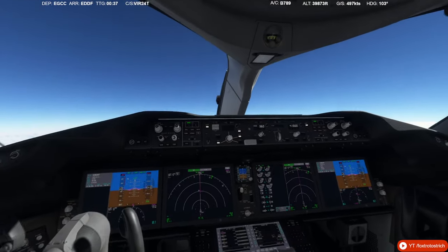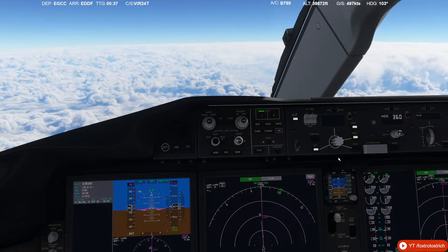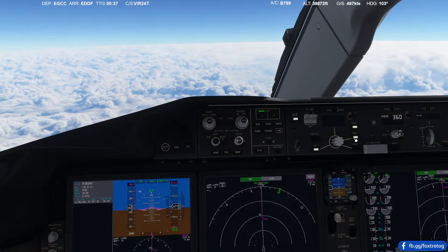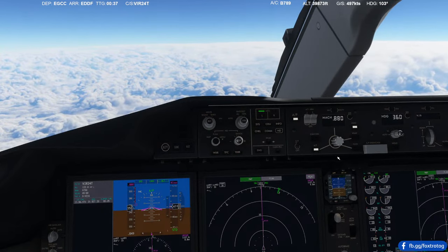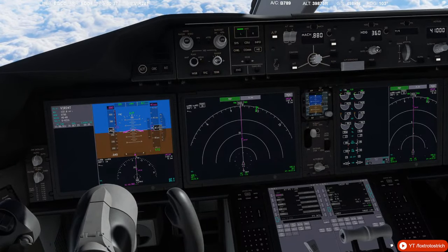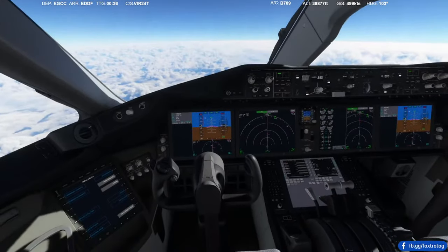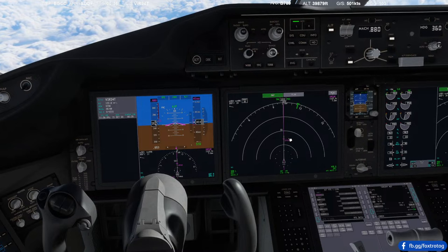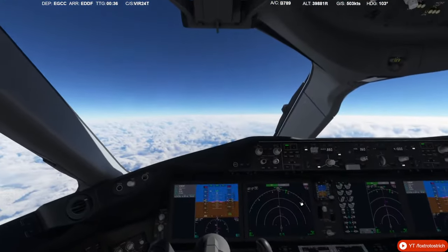A little bit of chop, not too much. Let's get the speed up just a little bit here. Listen to those engines go up again. Beautiful. So you can see the wind affecting us here. We're getting a little bit of sway side to side. Aircraft's handling it nicely.